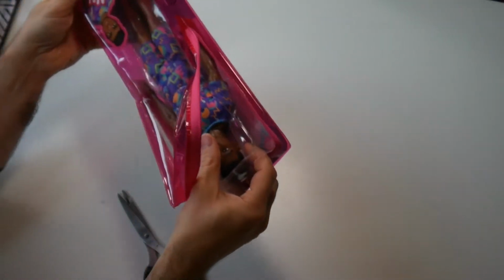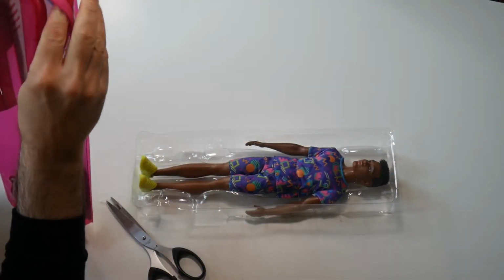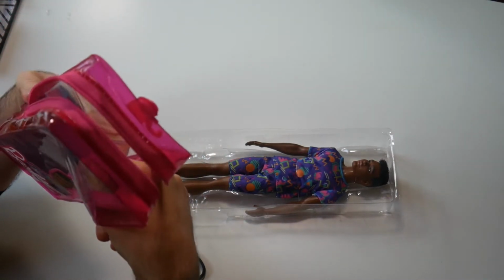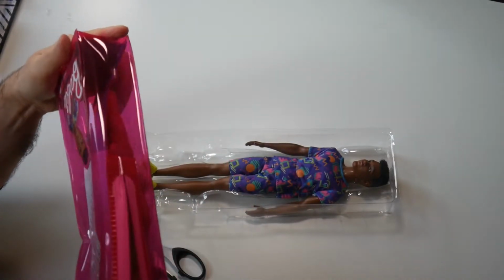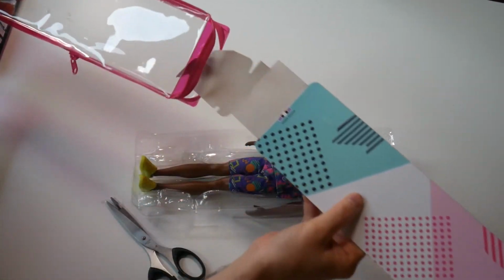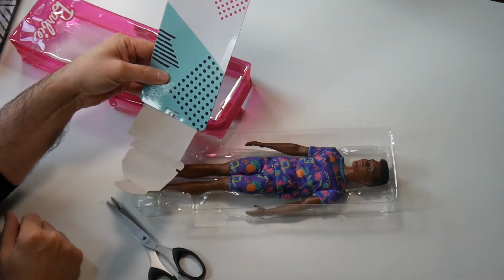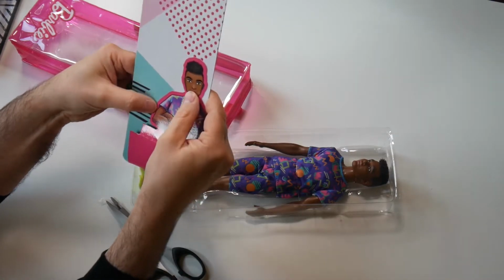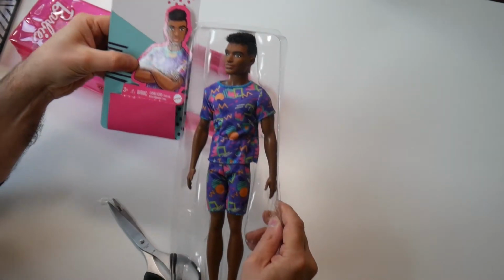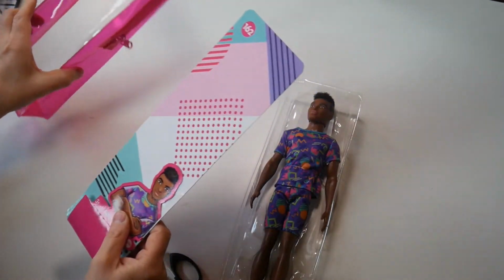So then the doll just comes out. This packaging you can also remove. Oh, it's not stuck in, so at least that's something. I do really like this sort of design on it, which I think are on all of them at the moment. And obviously there is an artist's impression of him there. It looks very, very authentic. There we go. So let's put this to one side.